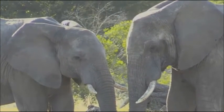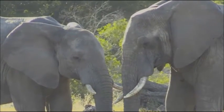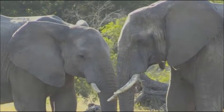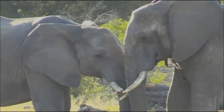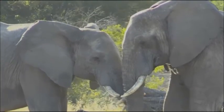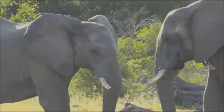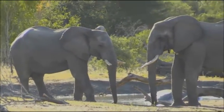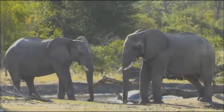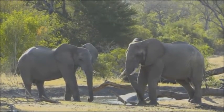The bull on the left has probably only just removed himself, or in the last few years been separated from the rest of his herd, as elephant bulls do. He's joined up with a slightly older friend for a bit of company and support. And it's presumably quite a scary time in a young male elephant's life. Their days of herd protection are numbered.